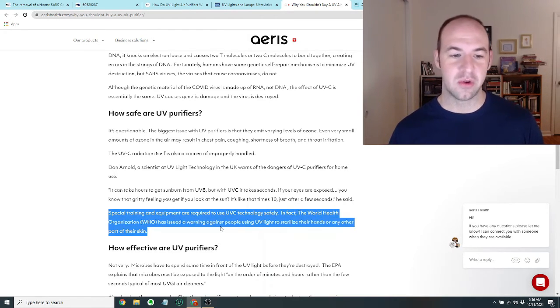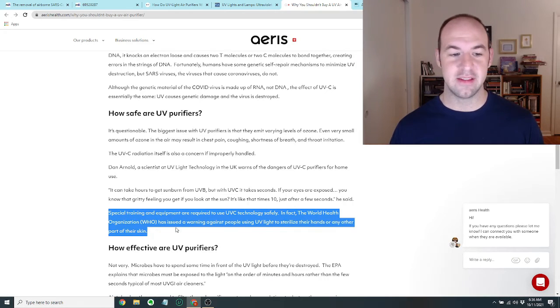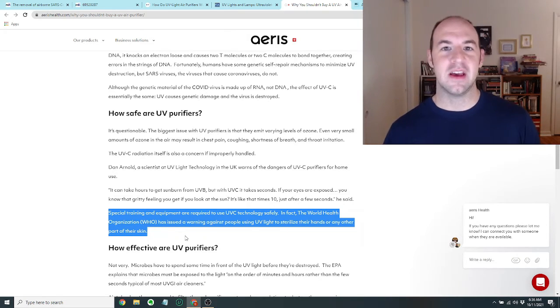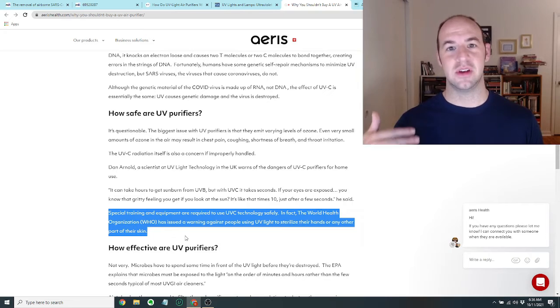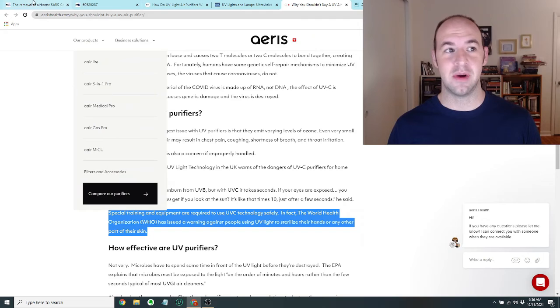In fact, the World Health Organization has issued a warning against people using UV light to sterilize their hands or any other part of their skin. So I think this is worth bringing up, because just because it looks like UVC radiation may be good in an air filter to incapacitate SARS virus, it doesn't mean that you should try to come in contact with it or that it's healthy in any way. It's still very dangerous and detrimental to your health if improperly handled.